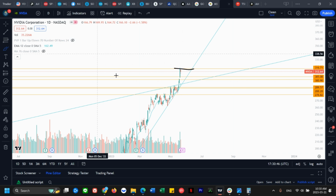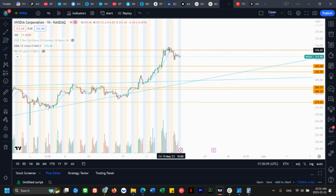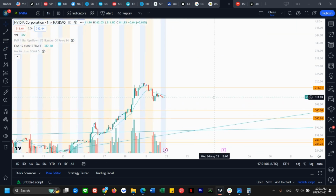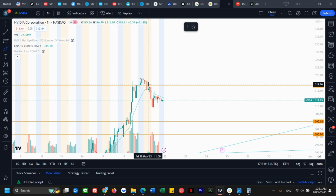First thing I want to see, if you're a bear, you want to see an hourly downtrend before anything even starts. So you zoom into the hourly time frame, and currently we actually do have it. Let me see. Hourly downtrend. Sideways. Yeah, no, it's not a downtrend yet because this one high didn't break above this one high.